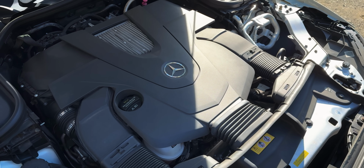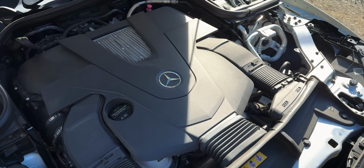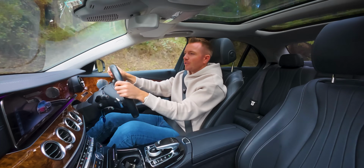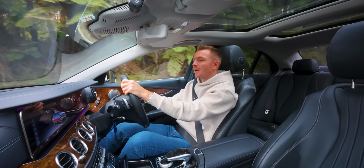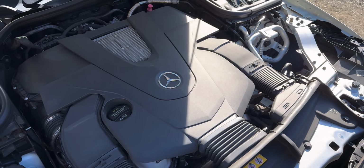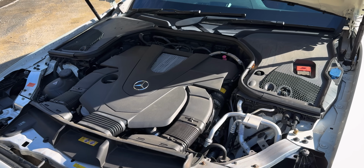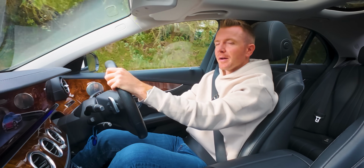So unlike Europe, where every E-Class you see is an E220D, this is an E400 petrol. Since you can no longer buy the E500 with a V8, what you're looking at here is the most powerful non-AMG E-Class money can buy. This is a 3.5 litre twin turbocharged V6 with 328 brake horsepower. That means this car will do 0 to 62 in just under 5 seconds, so it is properly quick.